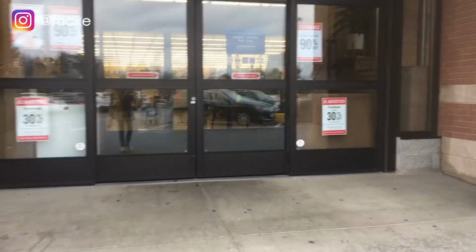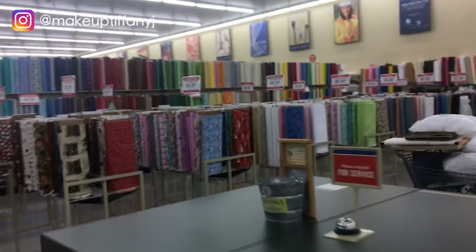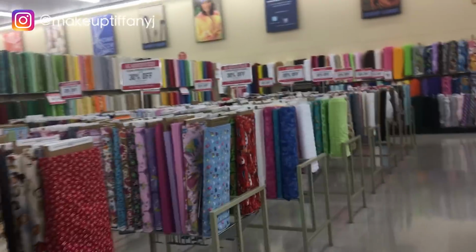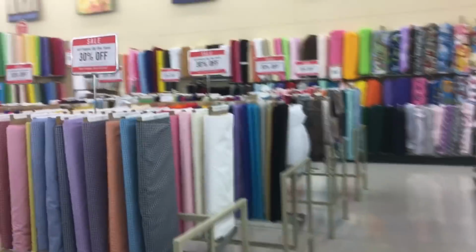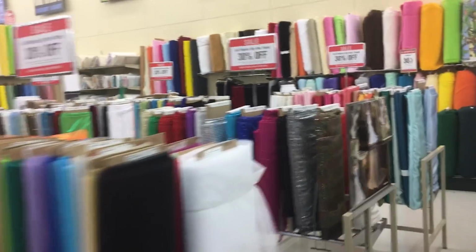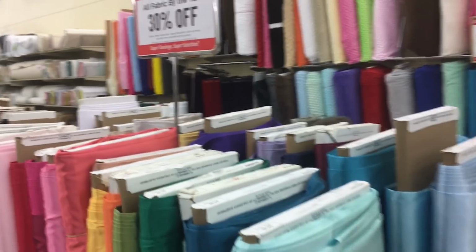So we are at my local Hobby Lobby. This is pretty much what the fabric section looks like at my store. All of the satin type of fabrics are in the back of the fabric section. I got to the store at a really good time because there was a 30% off sale going on on all the fabrics in the store. Yeah, I'm kind of happy that I ended up going today because I didn't even know that was going on.